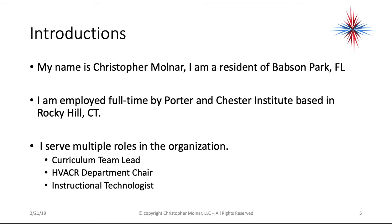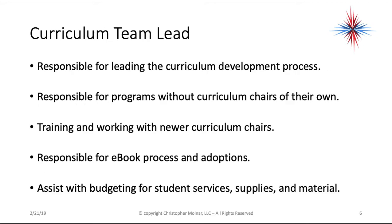I'm a curriculum team lead. I also run the HVAC department as the department chair, and I sort of have the unofficial role also of instructional technologist. As the curriculum team lead, I'm responsible for leading the curriculum development process. I'm responsible for programs without curriculum chairs of their own. I train and work with the newer curriculum chairs in getting up to speed on how we do things. I'm responsible for ebook process and adoptions, and I assist with budgeting for student services, supplies, and material.